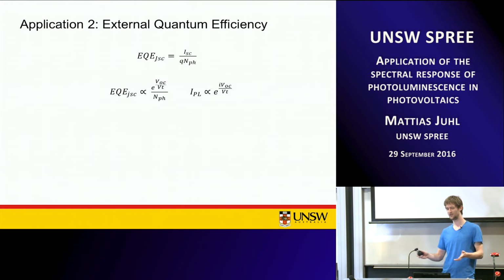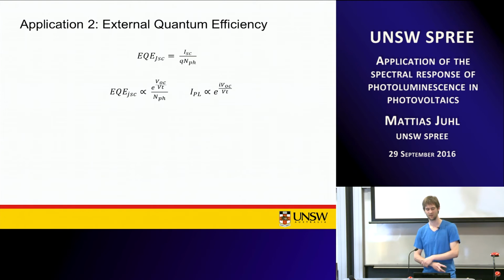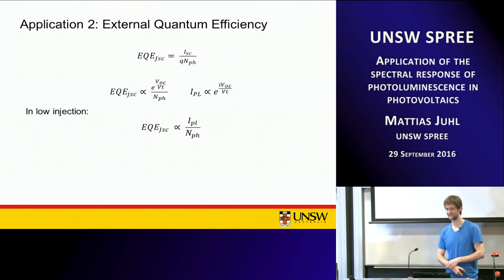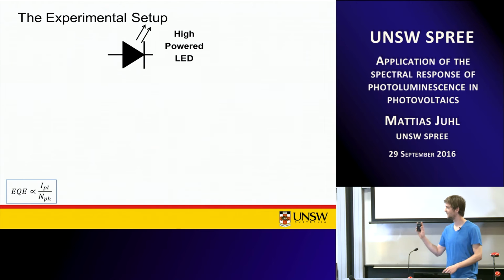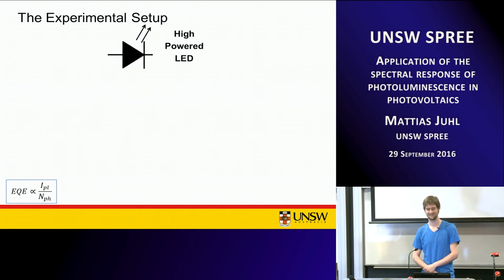So if we say the implied voltage is equal to the terminal voltage or the open circuit voltage, and low injection, we can say that the EQE is just proportional to the photoluminescence intensity over the incident photon flux. Fantastic. We now have another form that we can play with and analyze. All right, so I'll again put that in the bottom right-hand corner, just if you forget it.